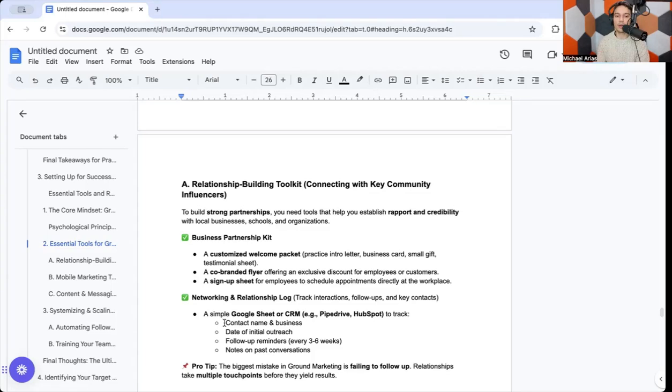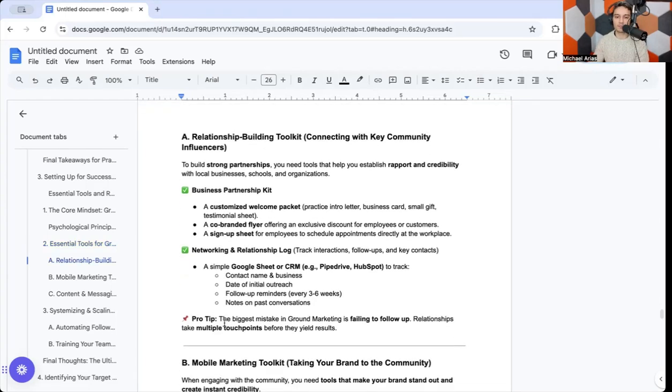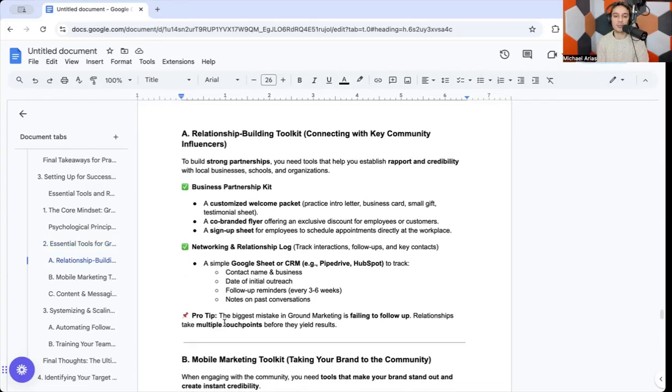You're going to need, number 1, a business partnership kit. What can be involved in this kit is a customized welcome packet, it's a practice intro letter, maybe your specific business card, a small gift, testimonial sheets. That's in the welcome packet, customized. The second thing that it can have is a co-branded flyer, and that can offer an exclusive discount for employees or the customers there, okay? It has to be an exclusive discount for them. And then 3, it can be a sign-up sheet for employees to schedule appointments directly at the workplace.